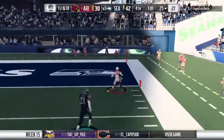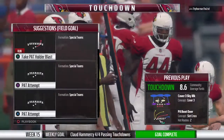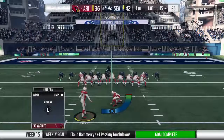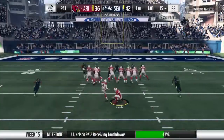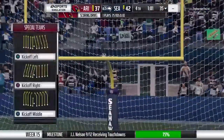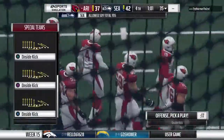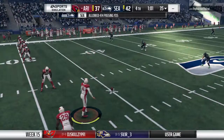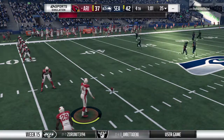This is caught inside the 15. And he'll take this one in for the Arizona touchdown. J.J. Nelson, his 9th touchdown of the season. And the Cardinals have cut it to within a score. So with just over a minute to play, this becomes a make-or-break onside kick.